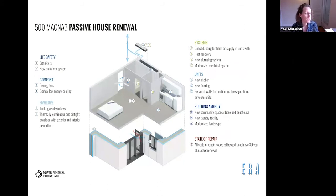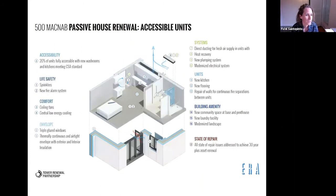And I should say that this building had been emptied out of residents prior to the retrofit due to its state of disrepair, allowing us to do a lot of work in suites that would not be possible with residents in place. So you can see here, new kitchens, new washrooms, new distributions, as well as that new envelope. Next slide. And then in barrier-free suites, even more intervention.